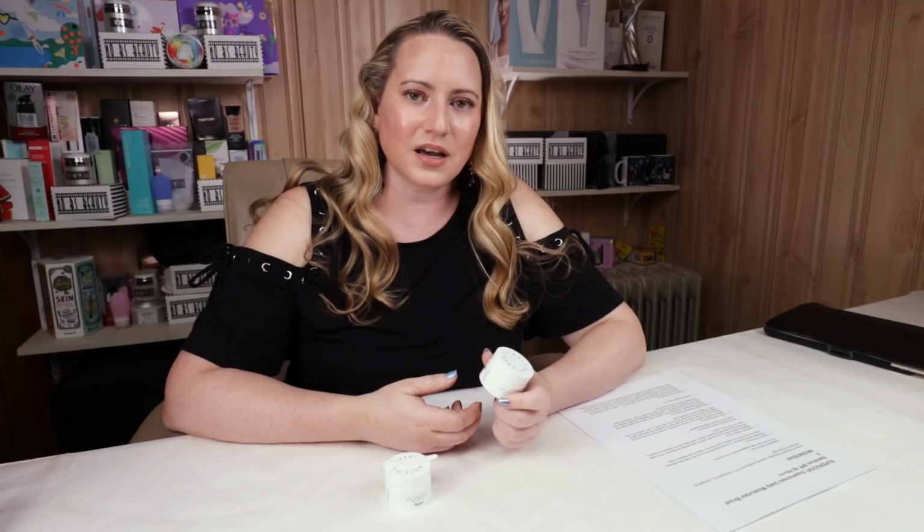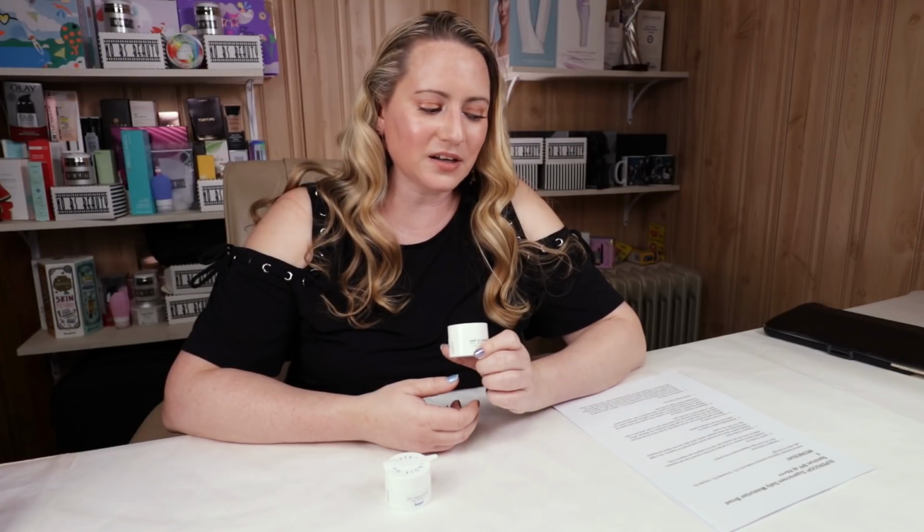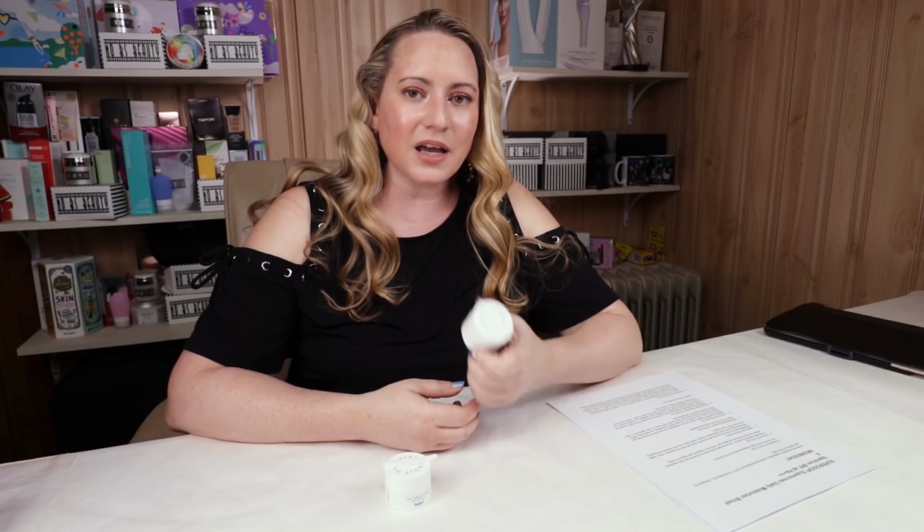And that alcohol is a fragrance ingredient. It's an aromatic alcohol, which is used primarily for fragrance. It has a slight, faint lilac floral scent. It does dissipate pretty quickly, but I could smell it.